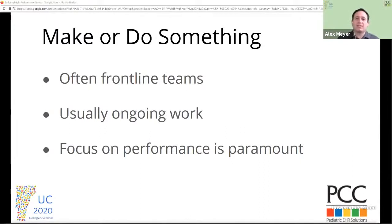The next style of team is the team that makes or does something in particular. These are often the frontline teams that do manufacturing, development, marketing, sales, etc. within any organization. In your pediatric practices, you're looking at the billing team, the nurses, the front desk teams, the physicians, and those folks who are, day to day, doing the work of the practice. This work is very often ongoing without any specific end date, which is a contrast to those that make recommendations.